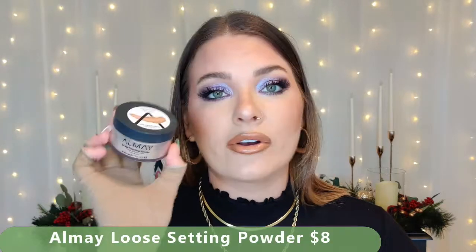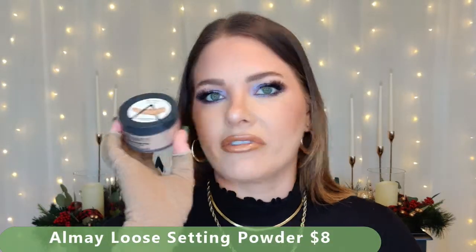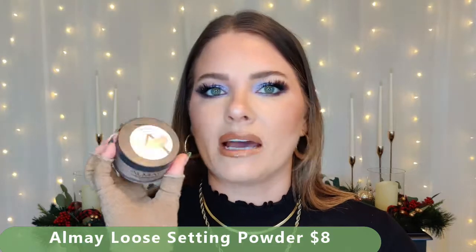Next is the tried and true Almay Loose Finishing Powder. I probably use this every time I put on makeup. I'm not able to anymore. I had to stop doing it the last video or so. It is too dark for my winter skin, so I need to buy another color, but this is my tried and true powder that I use on the outside of my face.